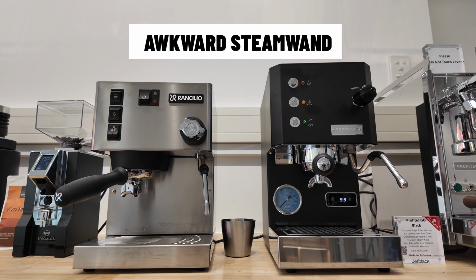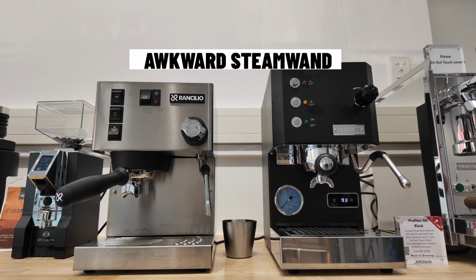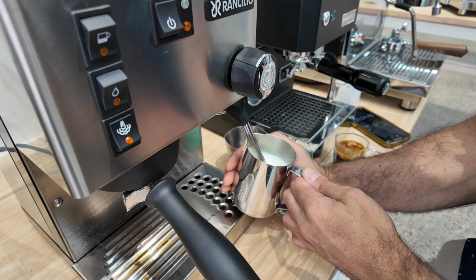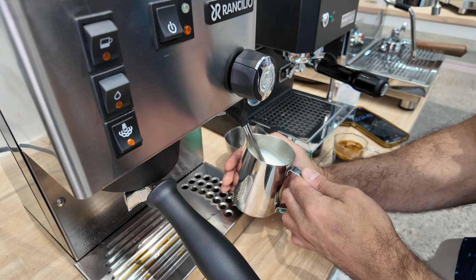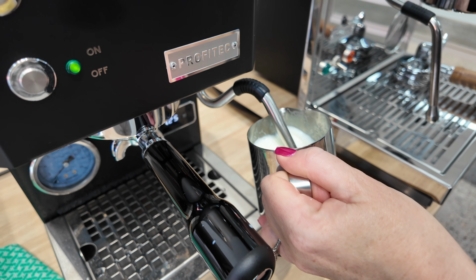I think both of these machines have an awkward steam wand. I don't love it. It's really hard because they're built in that case. It's really hard to get your milk jug up into there, to get the right angle, to make sure that you don't blast the steam into the milk and destroy your milk. I would have liked a longer steam one, maybe a cool touch steam one that comes onto the side, so you can use a bigger milk jug underneath there as well, just maybe a little bit more clearance.